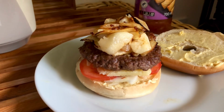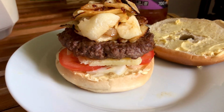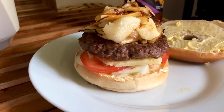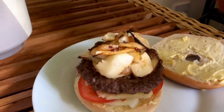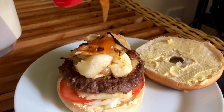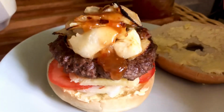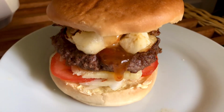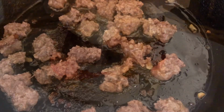Brunch today, a bagel, raw onion, tomato, some sliced cheddar cheese, one of those lovely grass-fed organic burgers, topped with caramelised apple, and just a little bit of sweet chilli sauce. Lovely.